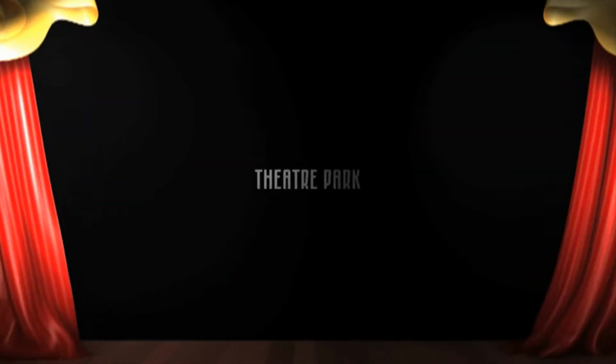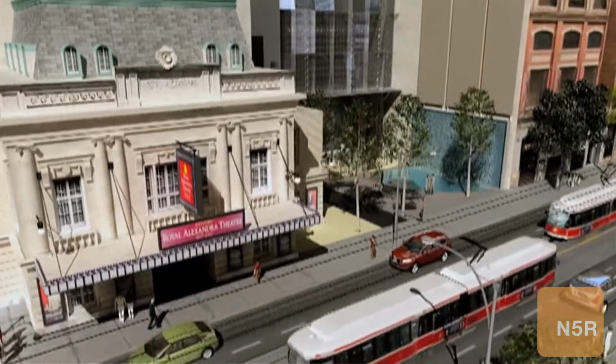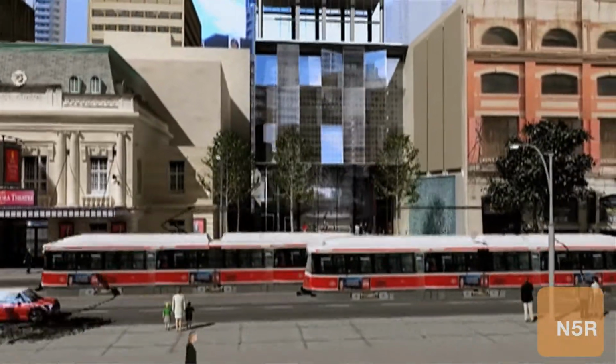A few years ago, I got a phone call from a commercial broker I do a lot of business with, and he told me that he had this site that he was going to give me the exclusive shot at first on King Street West, between Simcoe and John Street, which for me, as a Torontonian, is the epicenter of the best place to be in downtown. This is a part of Toronto that is called Theatre Row. Two of the most important theatres in Canada are on it.